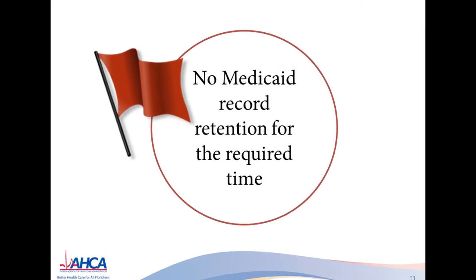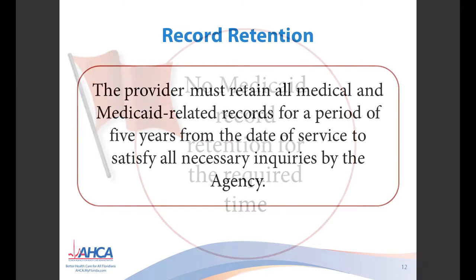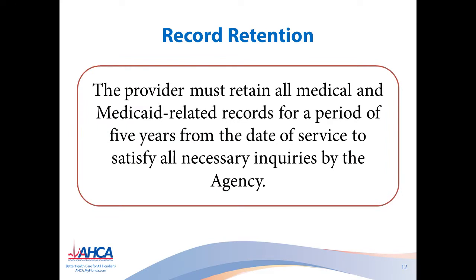Unfortunately, during the 2011 PERM review, we also discovered that there were a certain amount of Medicaid records that were not retained for the required amount of time. In accordance with Medicaid policy and proper record retention, the provider must retain all medical and Medicaid-related records for a period of 5 years from the date of service to satisfy all necessary inquiries by the agency. Records retention and accuracy is a very important task for all Medicaid providers.